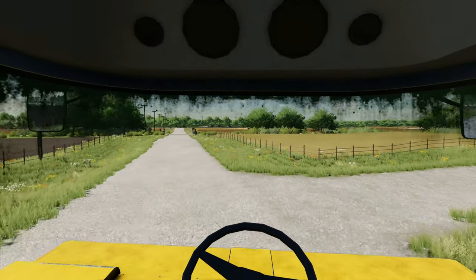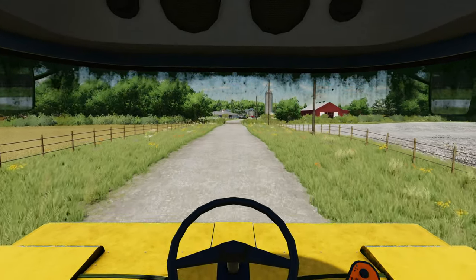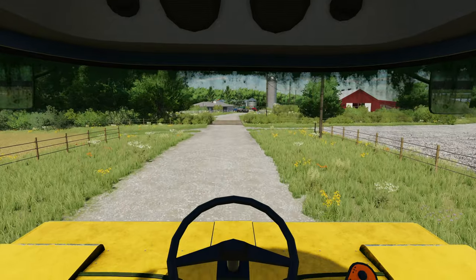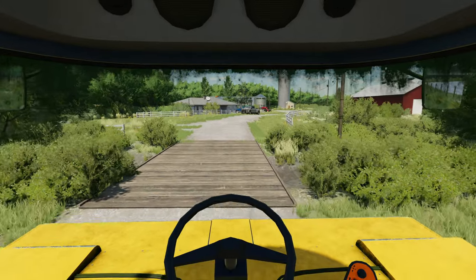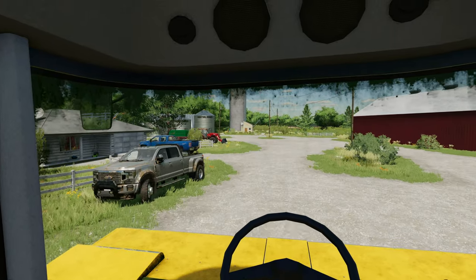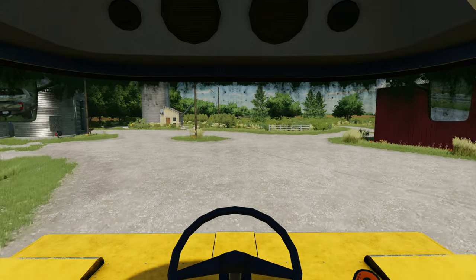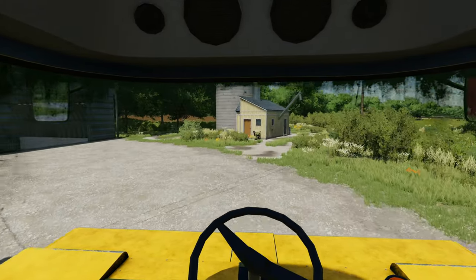Okay, so here we are, back at Amos's farm, just about. We shall get this swather mower thing put away, back where we found it. I do like this little bridge he's got here. It's a very scenic little farm, this, isn't it? Really nice. So yeah, we'll get this popped away back in the shed, and we shall get ourselves home and come back with the T7.